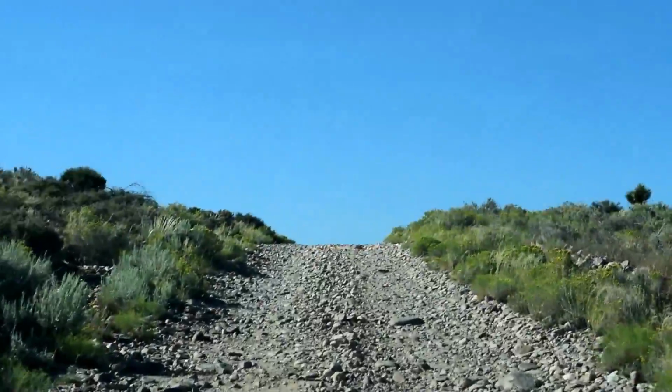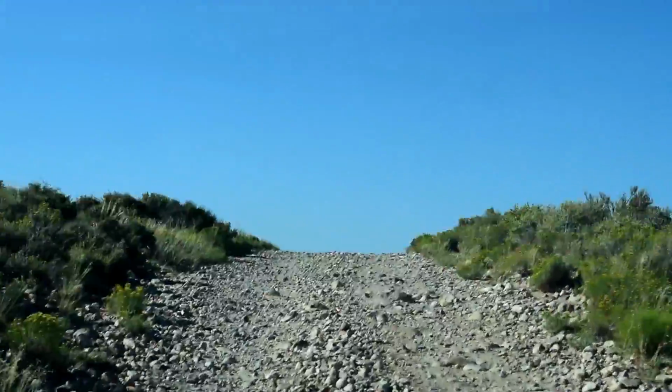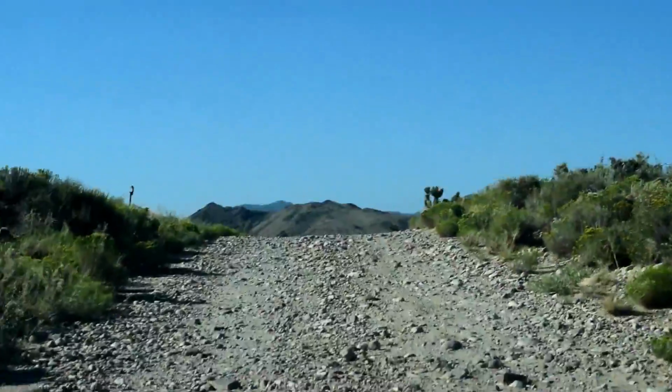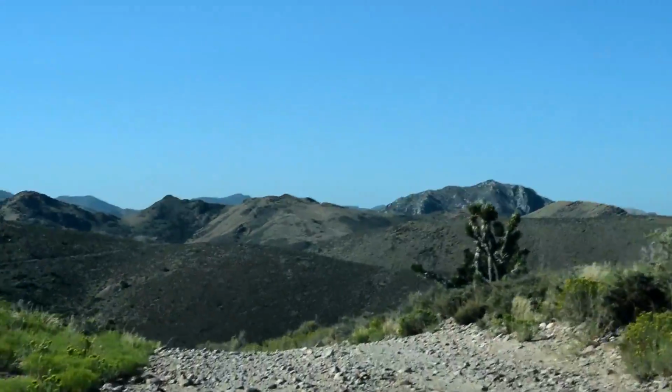You have to be ever so careful. It's a little farther than I thought. Hopefully we come over this hill and it's here. Because I don't know how much more I'm willing to do. Oh, the view is immaculate when you come over the hill.